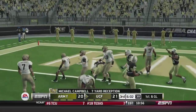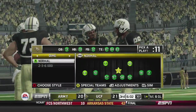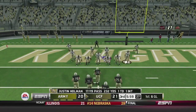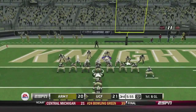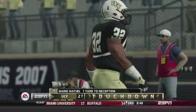Down at the 1. They just inch past the marker. Yeah, it looked like he got it just by the nose of the football. 1st down, and they've got their eyes on that goal line. They line up in the jumbo set. Got the corner. Touchdown, UCF!